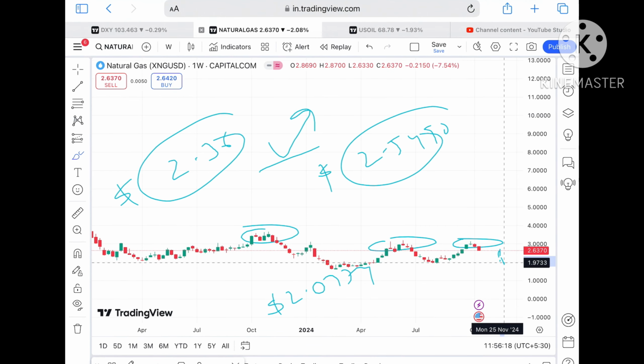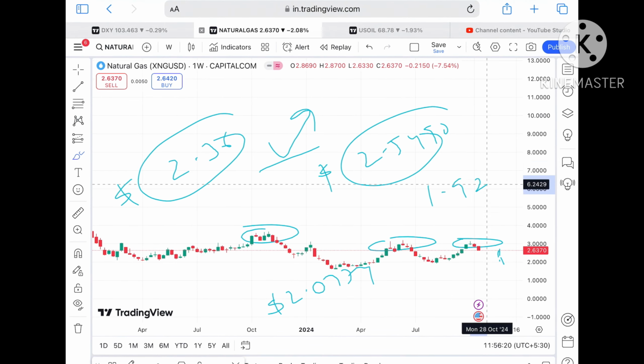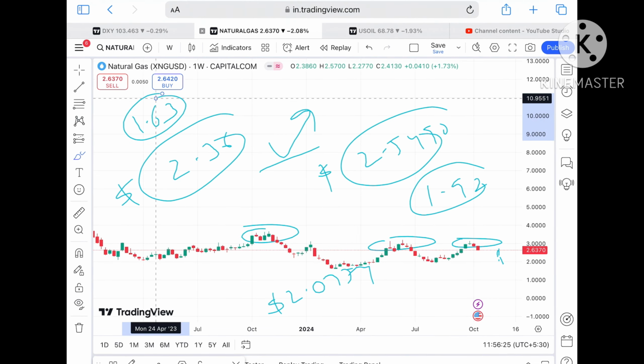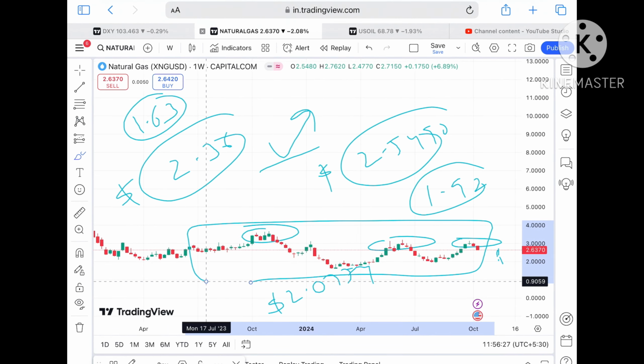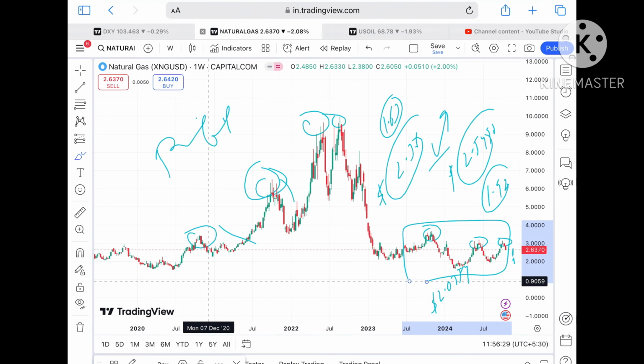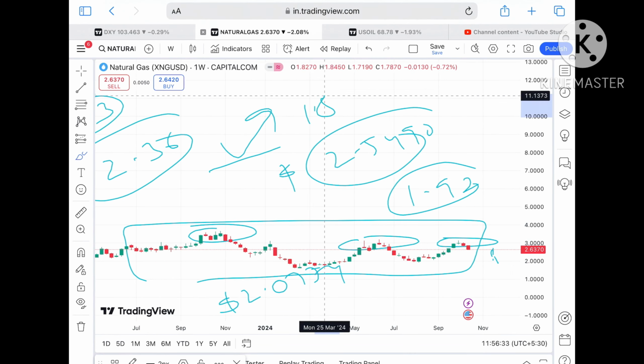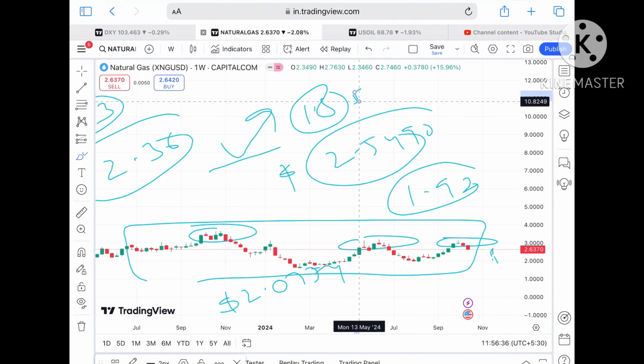If that doesn't sustain, we can see a further downfall towards 1.92, which has already been tested, and after that it can touch a level of 1.63, which is the zone breakout. So a further downfall we can see. But if it starts going below 1.8 or $2, I'll make another video to explain where it can go.